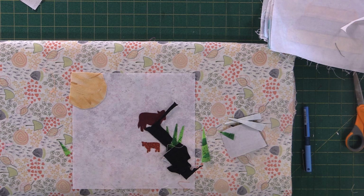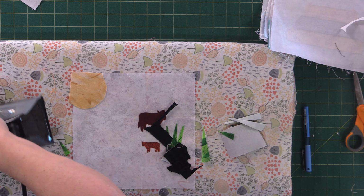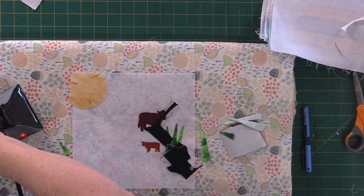Okay, that one was a little bit more fiddly to cut out because of the fabric. Like I said, it's got a bit of a suede sort of texture to it. I'm just re-sticking my heat and bond just to make sure it's going to stay there. Let's move these guys off to the scrappy pile. So let's lay our grass, because I've got the grass behind this cow right here. Okay, so let's put that one down.